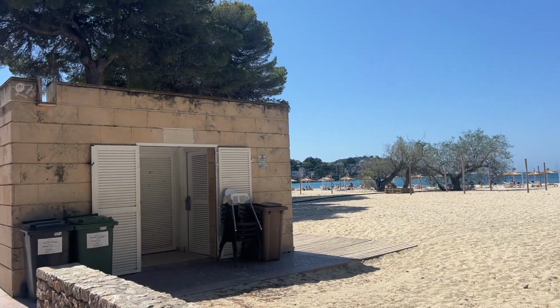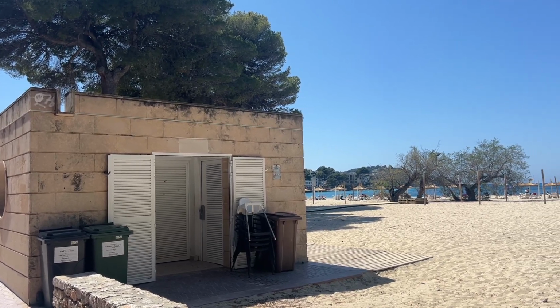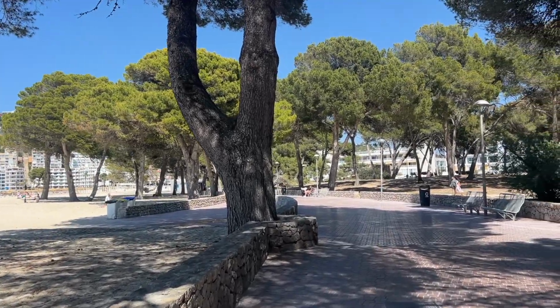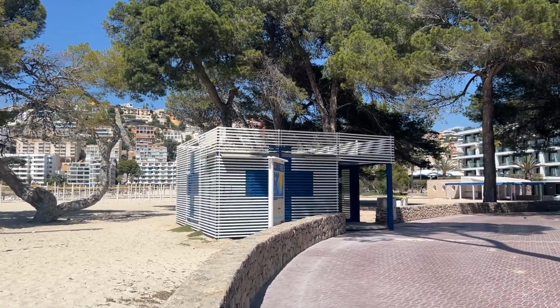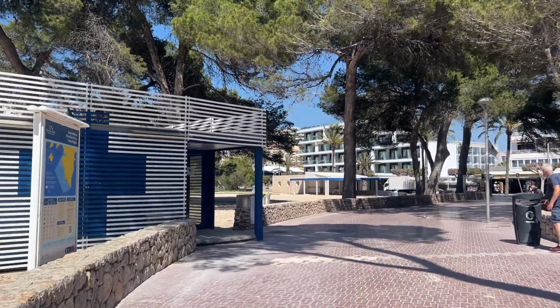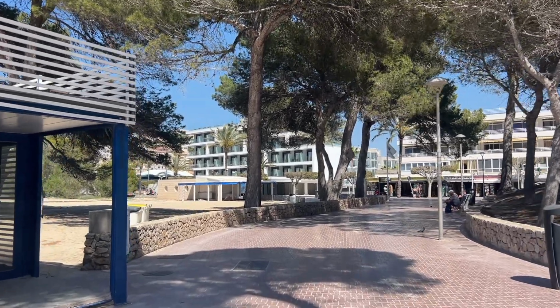Now I'm just looking to my left here, I can hear people inside the chiringuito. I'm wondering whether this is going to be opening up in time for Easter. Quite possibly so. Let's keep walking along. And as we come past the little medical centre here as well, we're seeing another chiringuito right up ahead of me, and of course this isn't quite open just yet either.